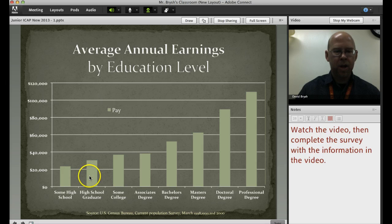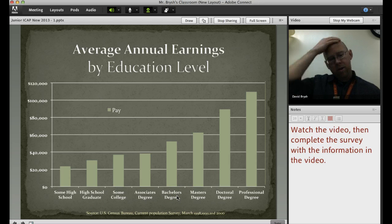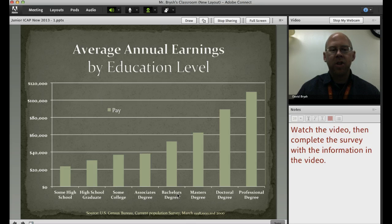So the difference between a high school graduate making $30,000 a year and a bachelor's degree making $55,000 a year, it's a $25,000 investment per year in yourself.